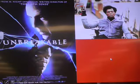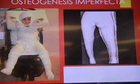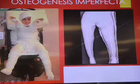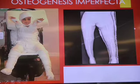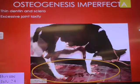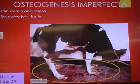So osteogenesis imperfecta, they have brittle bones, and this is a child with osteogenesis imperfecta. As you can see, even though he's trying to be a mummy here, he has had limbs in his arms, legs broken, and it could be from a minor injury. So very fragile cases. So it not only affects the bones, it affects the collagen.